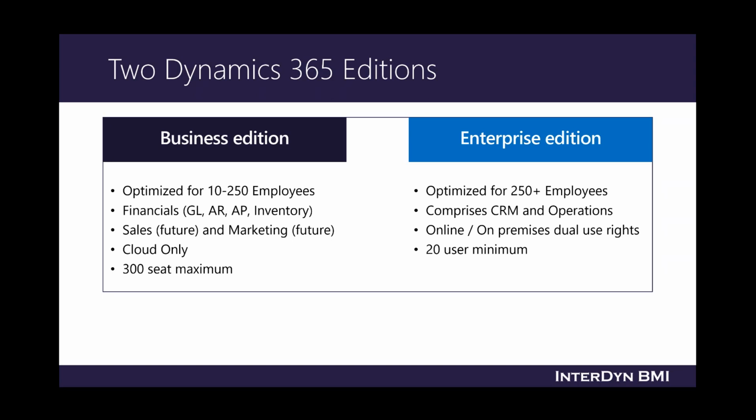On the Enterprise Edition, there is also a team member user that starts at, I believe, $10 per user, and there's also tiered pricing as well. So as you add more users, your per user price will go down.